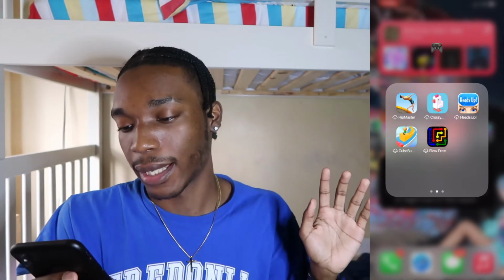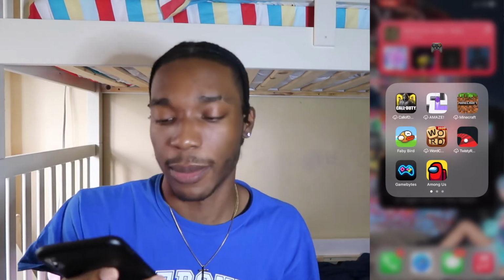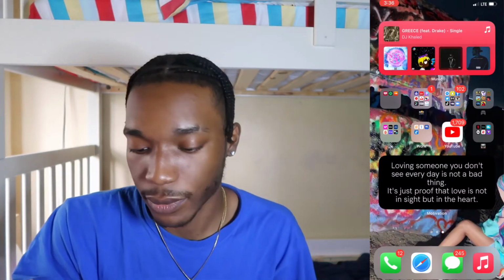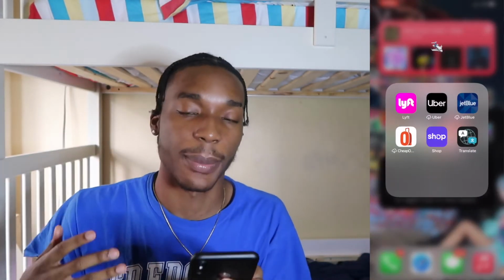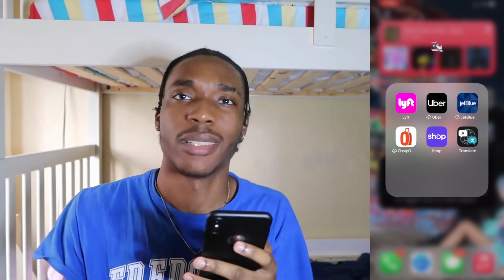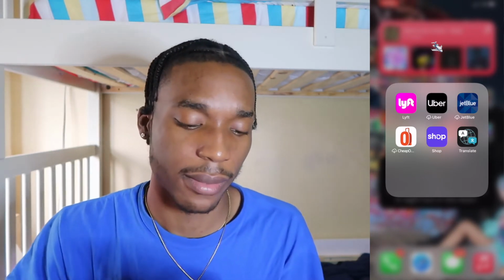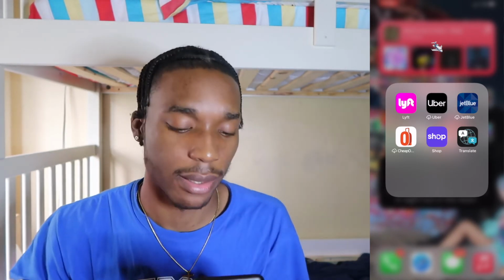But yeah, these are all the games I have downloaded that I don't really play at all, besides, like I said, Among Us. Here we have, I guess you could say, the travel type app, global app folder, whatever. Lyft, Uber, when I want to take a cab somewhere. JetBlue is when I used to take flights. Cheapo Air, I used it to find good deals.